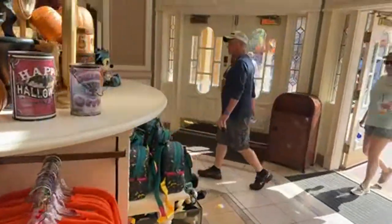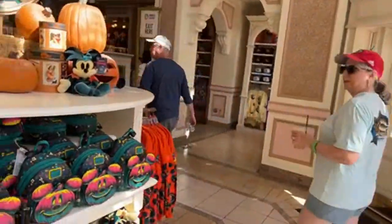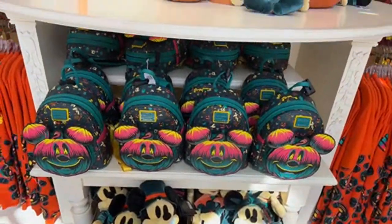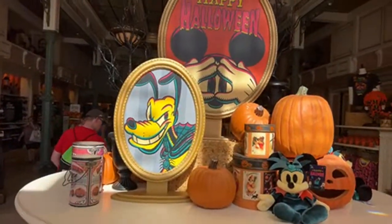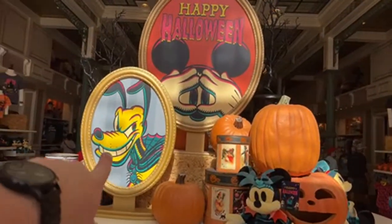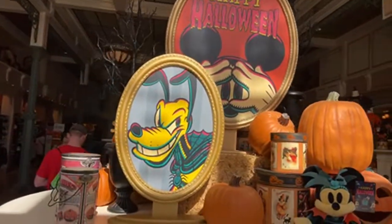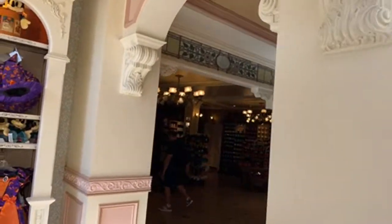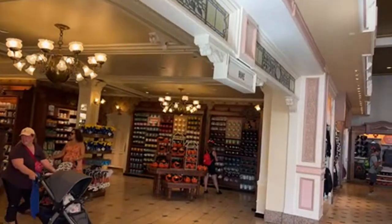This is Halloween. This is Halloween. Mickey and Minnie all decked out in their gear. Look at Pluto. I want to buy this when Halloween season is over. That is such a cool color scheme. Little devious Pluto. Oh boy, I'm spooked. Spooky.